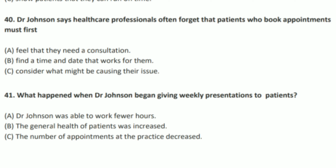Now, let's think for a moment about what needs to be done on the patient's end before an appointment can take place. You might be thinking that there are only 2 steps to the process. 1, the patient books an appointment, and 2, the patient arrives at the practice in time for their appointment. Well, we healthcare professionals often forget that there's actually a step that comes before this. Firstly, the patient must decide that their issue is significant enough to warrant an appointment.